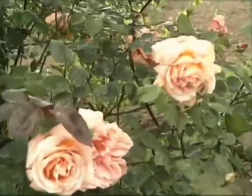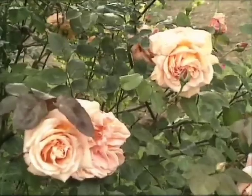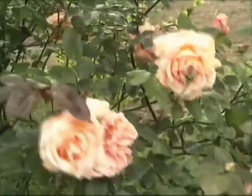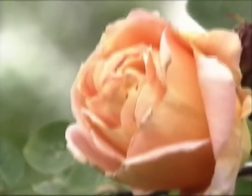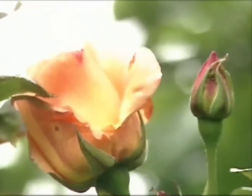This is an American rose, Helen Traubel or Traubel. It's really a hybrid tea, and conventional rose growers would prune it pretty hard and keep it close to the ground. We let it grow as a shrub rose with almost no pruning, and of course we get hundreds of blooms.